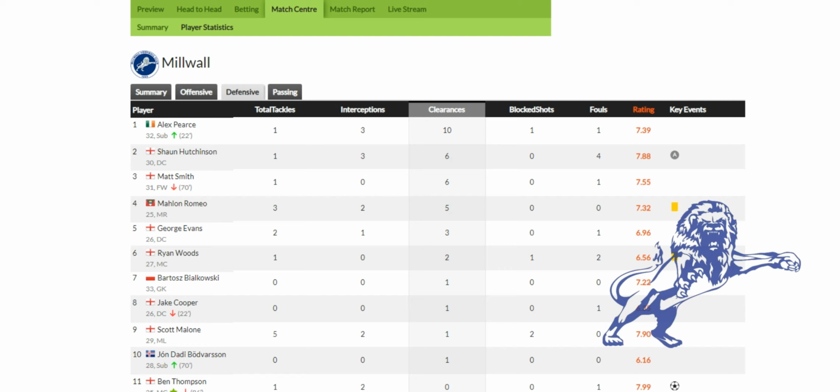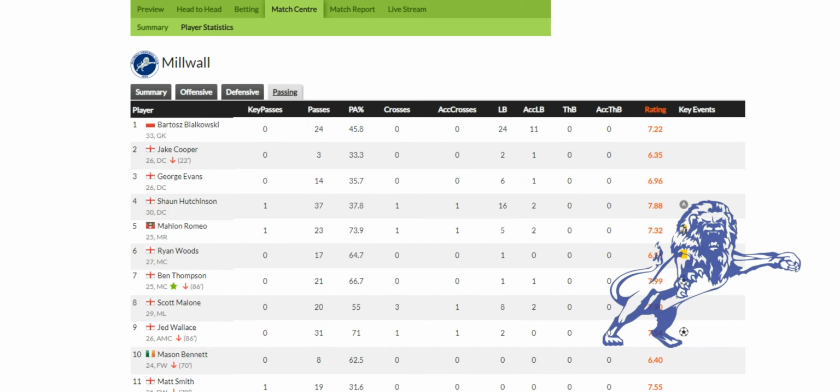But Alex Pearce 10, Sean Hutchinson 6, Matt Smith 6. So I guess that was from the set pieces that we had to defend against from Birmingham, who got quite a few set pieces. There will be that. Let's move on to passing.